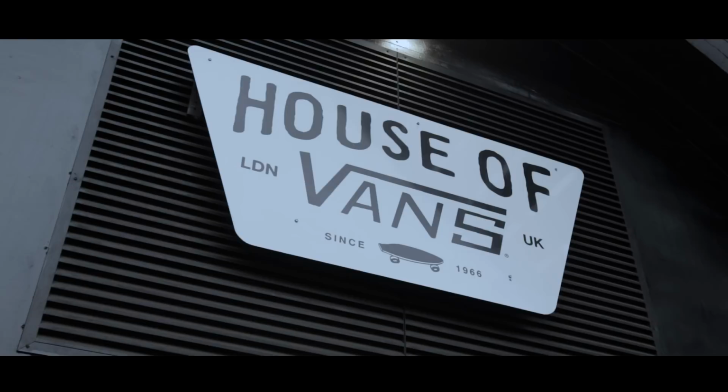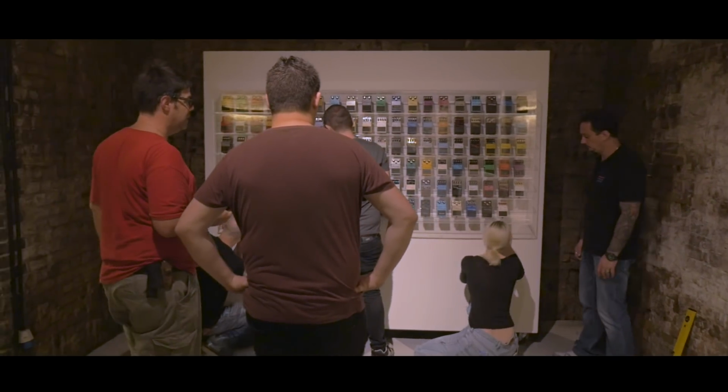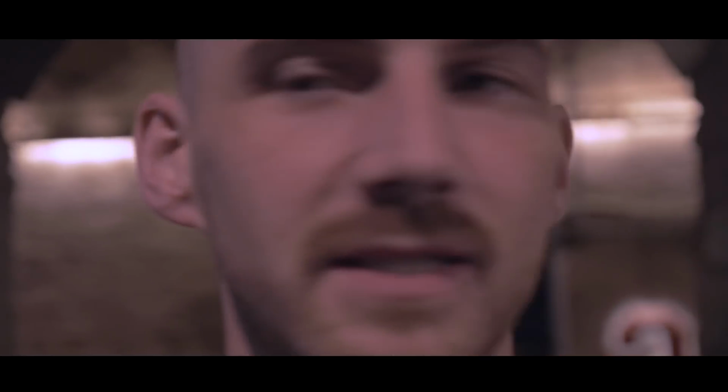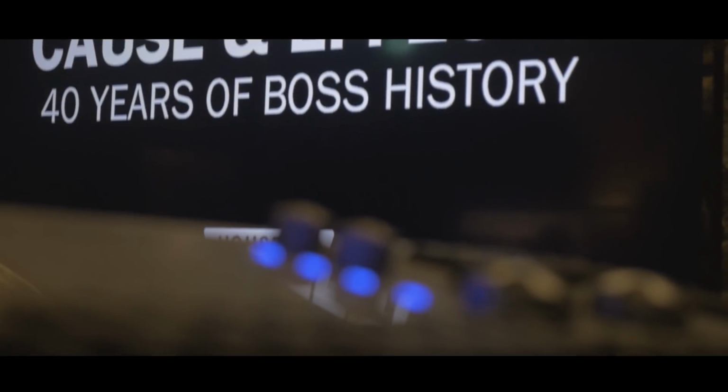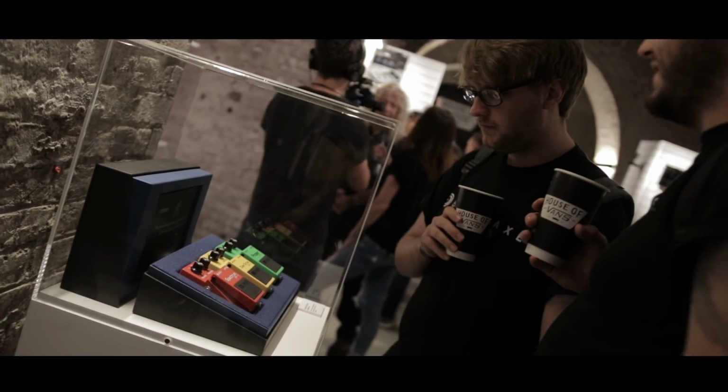Today we are in one of London's iconic venues. This is the House of Vans underneath Waterloo Station. And what you're about to see includes about 7 months of dedicated hard work from me and my teammate, Jamie Dorr. We have gathered gear from all over the world to basically present to you what we've called Cause and Effects, a celebration of Boss history, celebrating over 4 decades of innovation, musical inspiration, and basically a whole bunch of cool gear. But what we thought we'd do is give you a little sneak preview of the entire show.